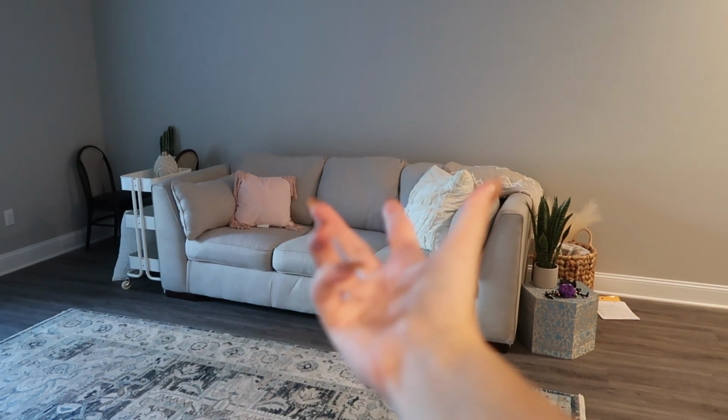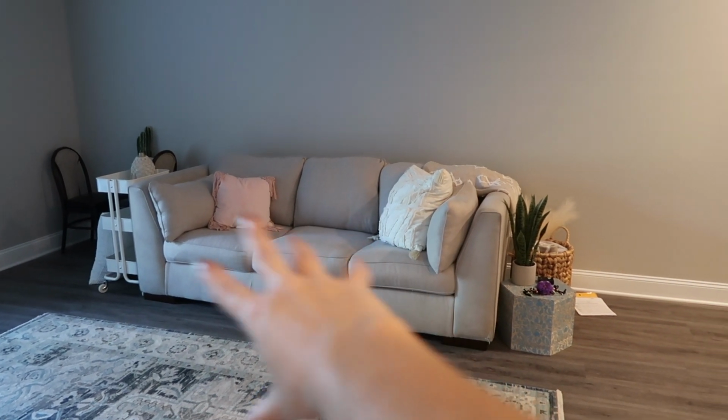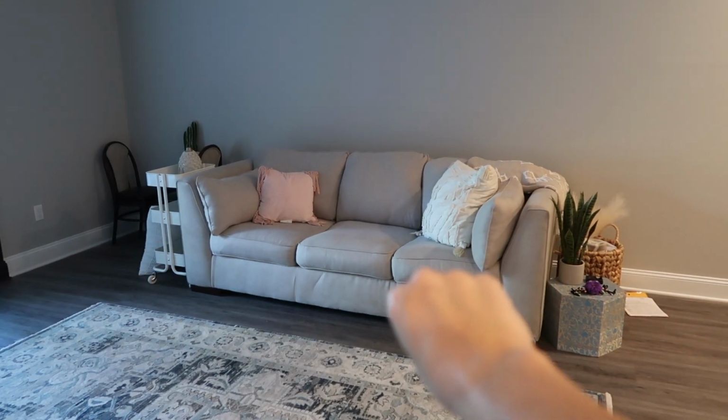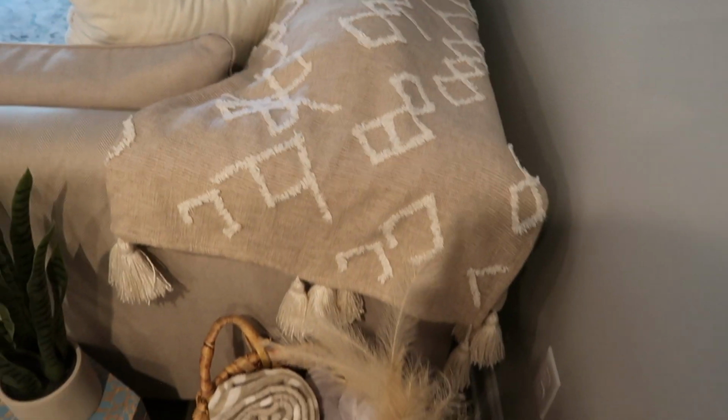This is our couch. I thrifted this online. I guess that's thrifting. I got it on Facebook Marketplace for like 50 bucks, super cheap, and I cleaned it, and it looked really cute. So shout out to Facebook Marketplace. The pillows are from Target, and then this blanket is from Urban. This used to be on my bed, but since I changed my vibe up a bit, I put her out here.